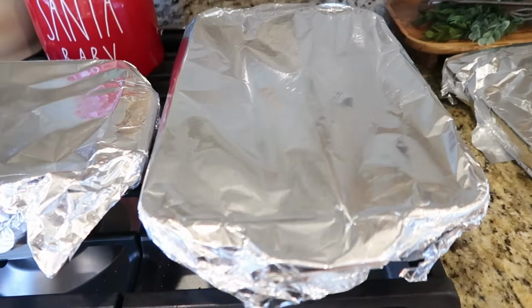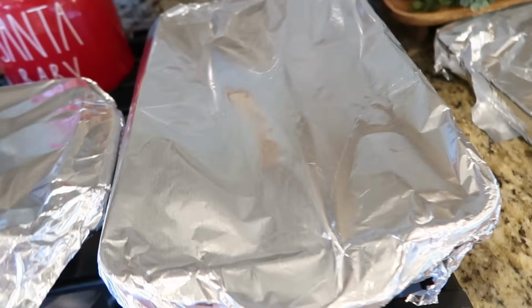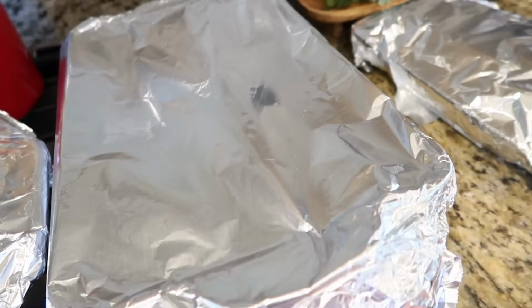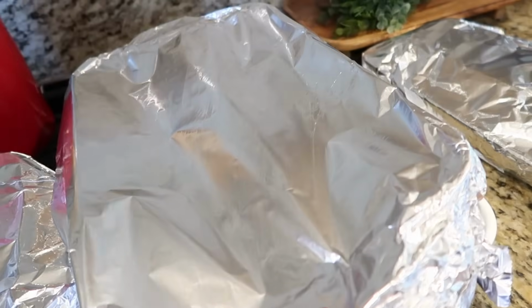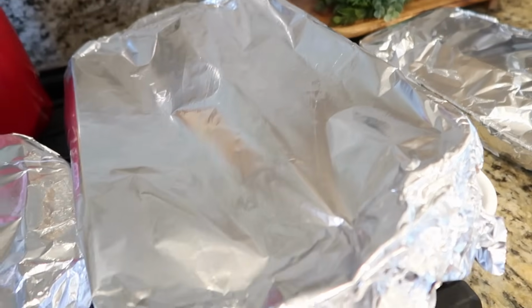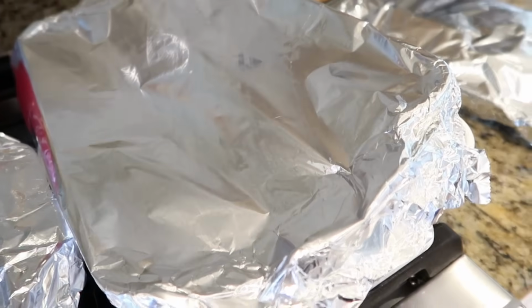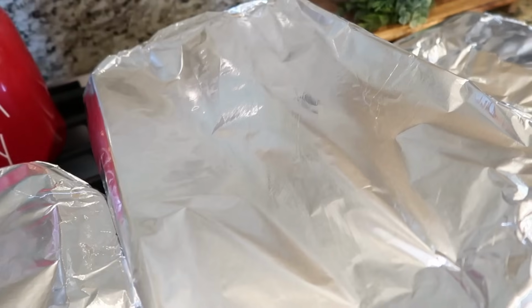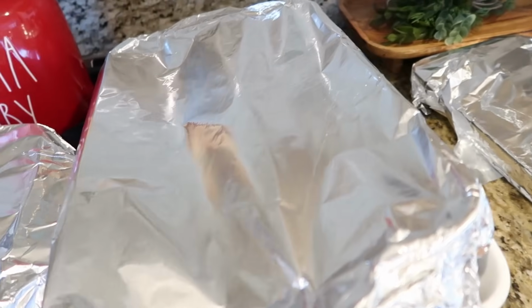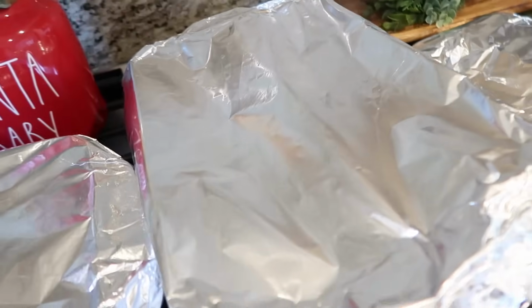So it's been about an hour that our casseroles have been out, and I am going to put our breakfast casserole in the oven because it's probably going to take a good 15 minutes longer than our French toast one, and I have a topping that I want to make for the French toast. So I'm going to get this in the oven and then I'll show you the quick recipe for the topping.